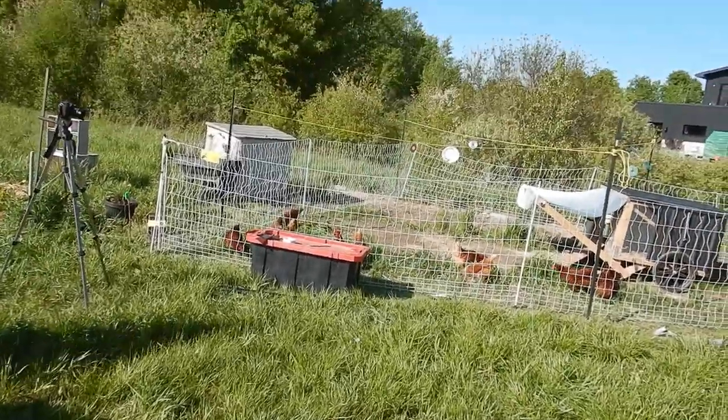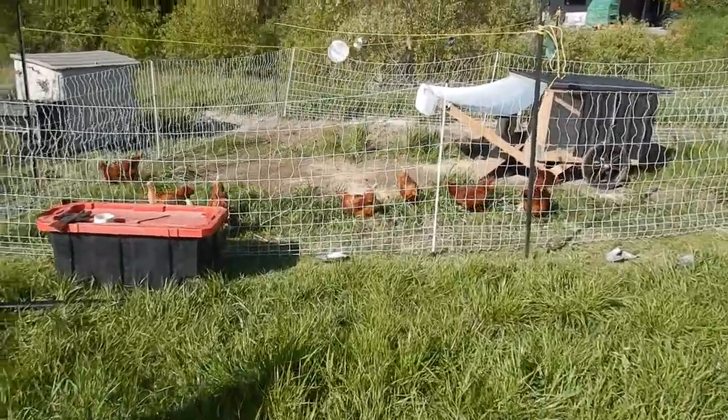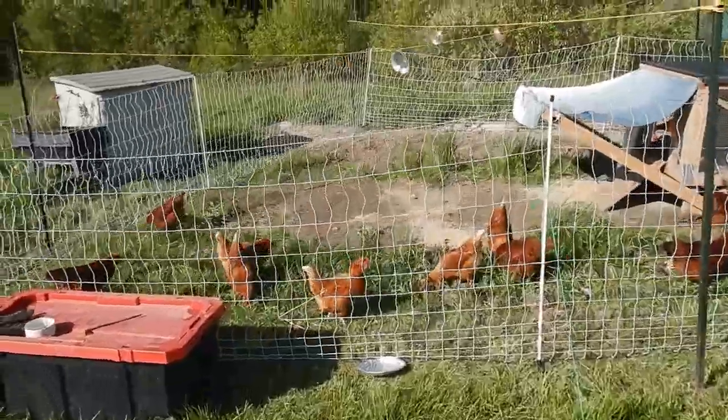And again, just to finish, the chickens seem to be enjoying their new digs quite well.